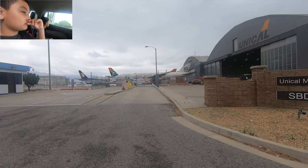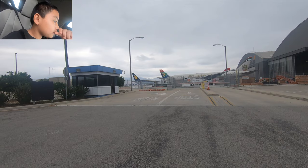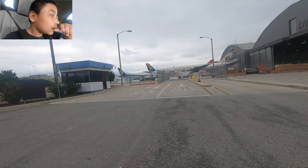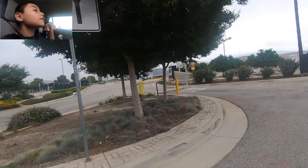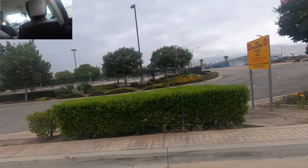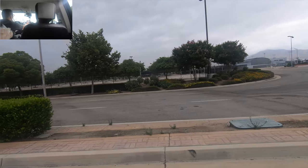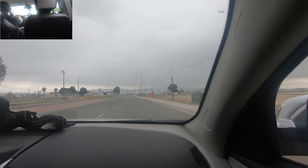There's a Boeing 777 right here. I don't feel like walking, so I hope it's close. You feel like walking? Wow, look, that one down there. That's Delta. You're recording yourself. Yeah. So, there's the airplane left. Right here. You can take a nice sneaky view right here.